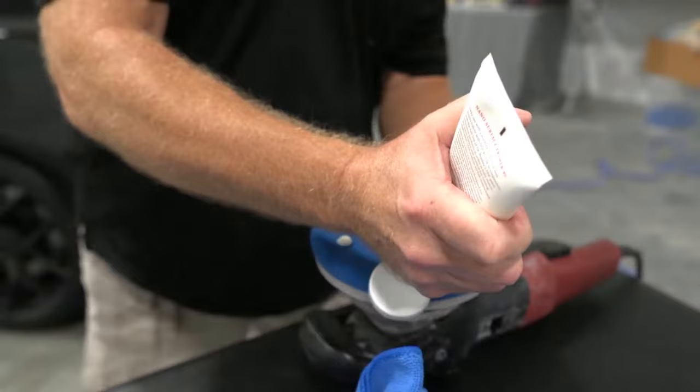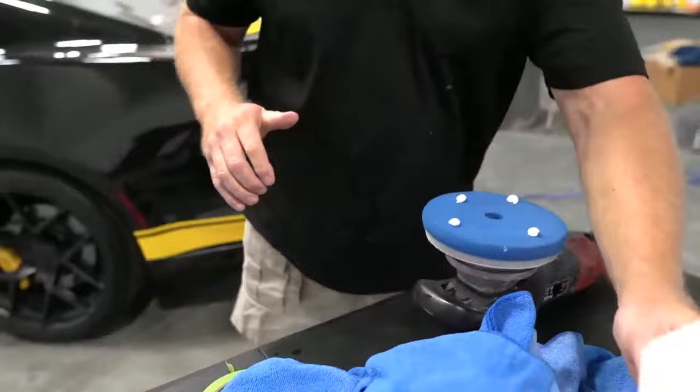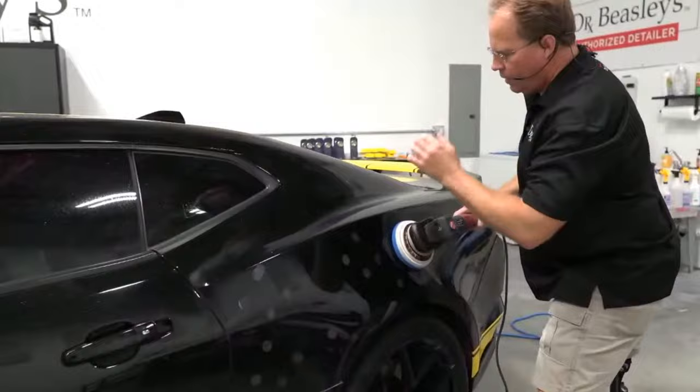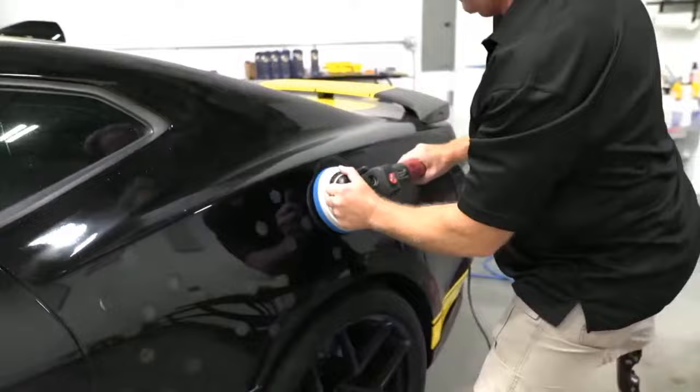Okay. 4 pea size drops. Again, concentrated product. I like old school stuff. Now, smush, smush, smush. Come back and grab that. Put a little bit here. Okay. People always ask me, what speed are you on? I'm a 6 guy. If this went to 7, I'd be on 7.